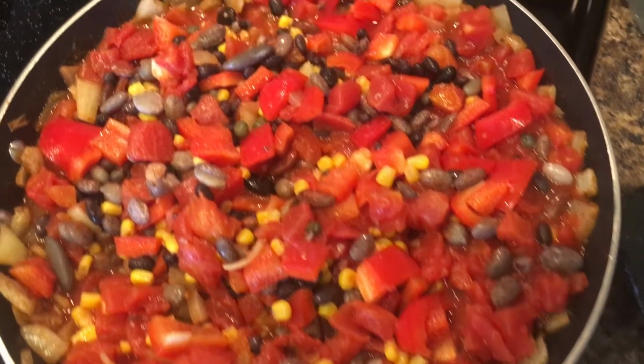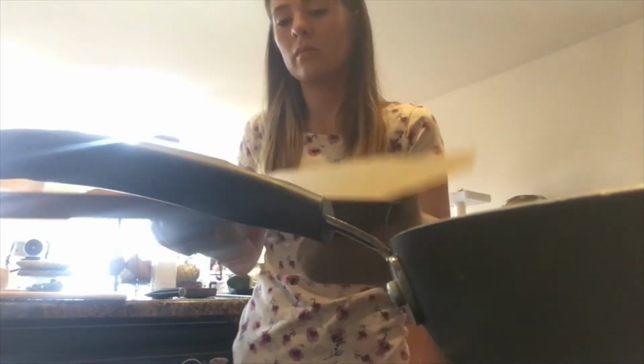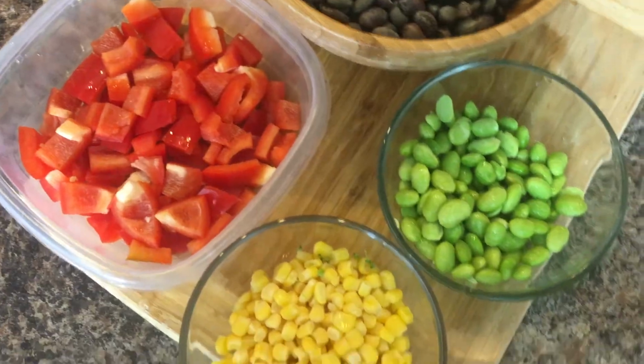For dinner, we're going to be making a sweet potato vegan chili. For my chili, I personally don't like it spicy, so if you want to add spices to your chili, you can go ahead. For this, you're going to get sweet potatoes. You're going to bake the sweet potatoes at 350 degrees for about 40 minutes, and I poke holes with a fork in the sweet potatoes and just put them on parchment paper with a little bit of olive oil to help them cook. And the sweet potatoes are going to give you 2.1 grams of protein.